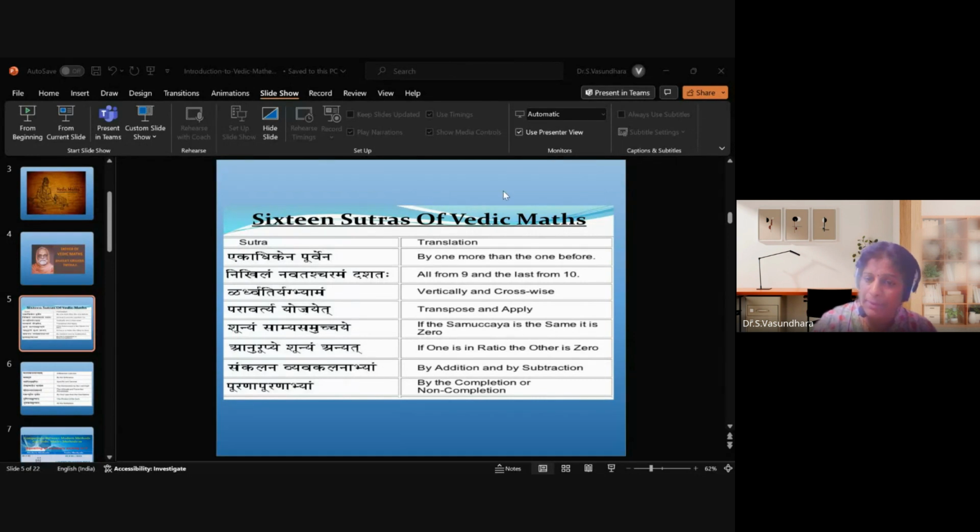For example, this is the sutra specifically applied for numbers with 5 in the units place, like 55 square, 25 square, 35 square, 45 square, like that. So first you take 5 into 5, 25, whereas coming to the second, the tenth place, Ekadikena Purvena.